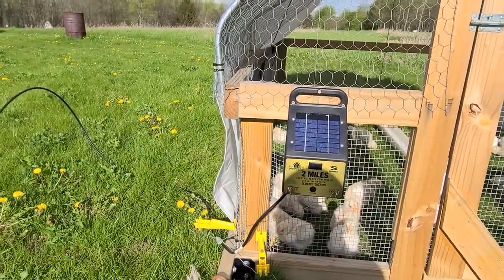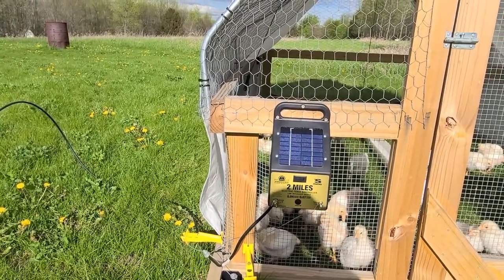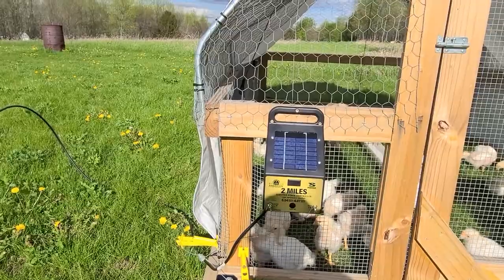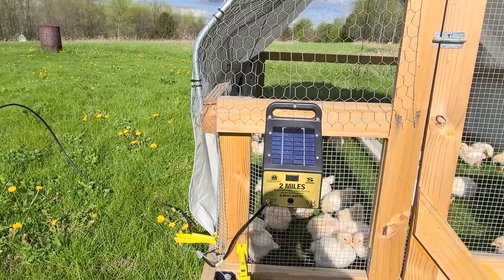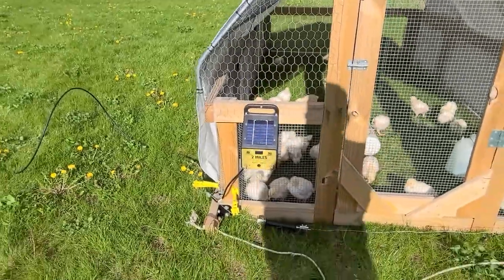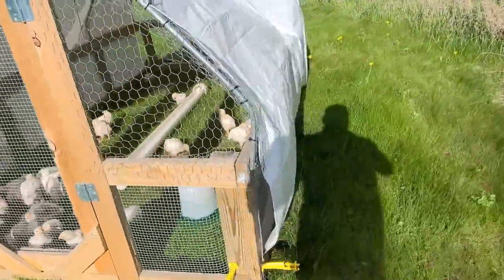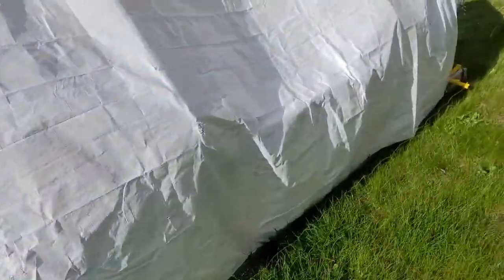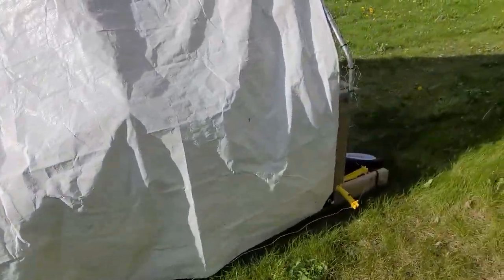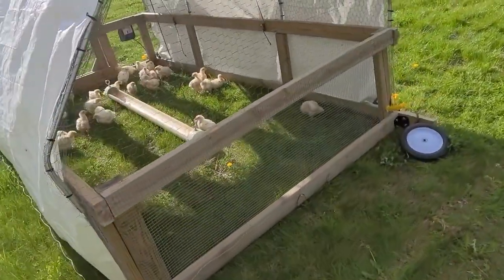One addition I did add is the electric fencing around. We had an issue last year where shortly after we put them out in the tractor, we had a coon come in and dig underneath and get a couple of them and kill them on us. So all I do is have it hooked to the side there, then the wire running all the way around down low to try to zap them good if they come up and try to get at the chicks.